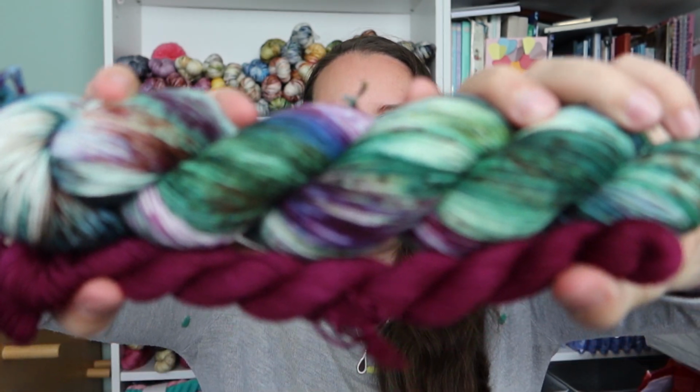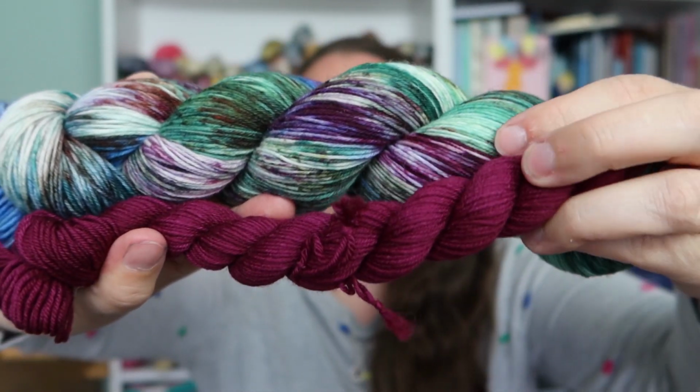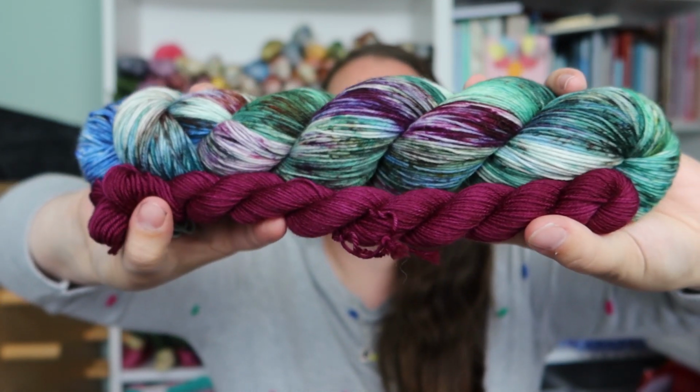Whoops. Which is hiding in the bottom of my box, of course. There we go. So it is that combination there. You can see there are some of these, this same colour, some of these burgundy specks in this skein, which is what made me choose this combination. But I really like how they work together.